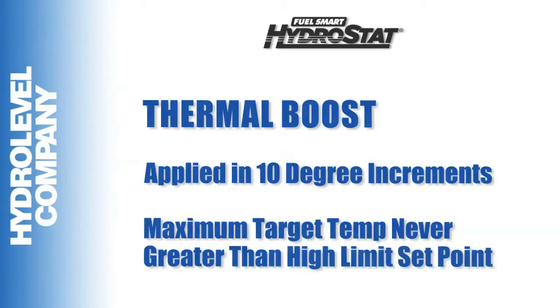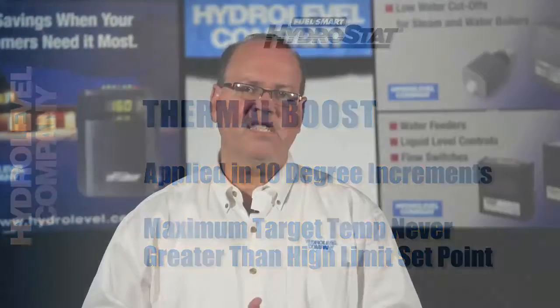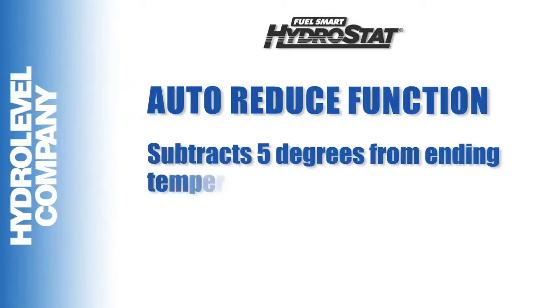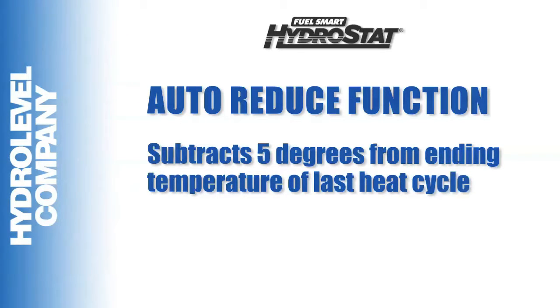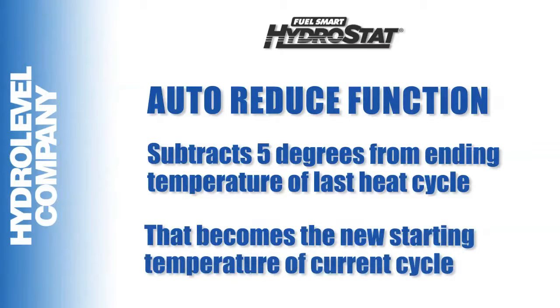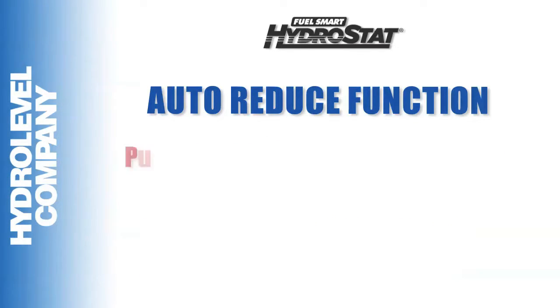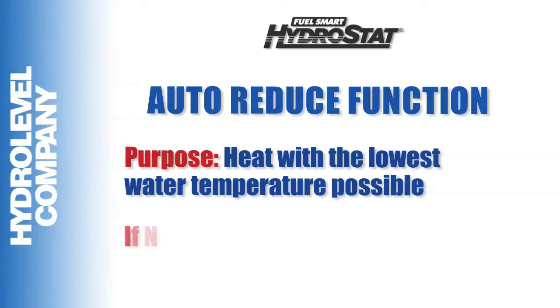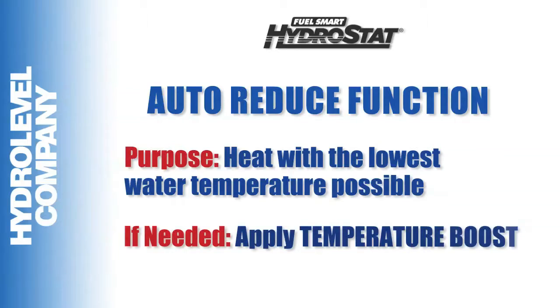limit set point. It's important to note that the hydrostat does not always begin every call for heat at its lowest target temperature. It remembers the ending temperature of the last heat cycle. An auto-reduce function will then subtract 5 degrees from that temperature, and that becomes the new starting temperature for the current cycle. The purpose of the auto-reduce is to always attempt to heat with the lowest water temperature possible, and if needed, apply a temperature boost.